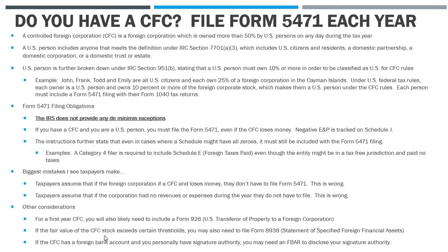Some other things to keep in mind: if you have a CFC that's kind of an investment company, and the value of the stock exceeds certain thresholds depending on your filing status, whether you're single, married, whether you live in the U.S. or live outside the U.S., you might have to file this Form 8938. It's a statement of specified foreign financial assets. That's a disclosure where you report all your foreign financial assets, so things like foreign bank accounts, ownership interests in foreign stock, ownership interests in foreign partnerships, and the like.